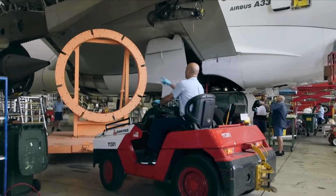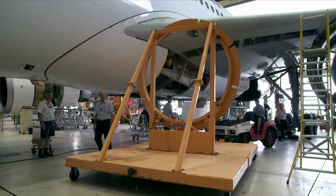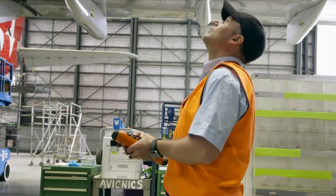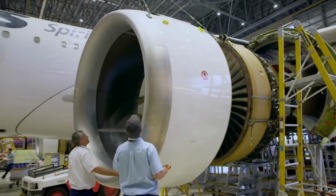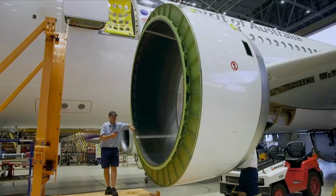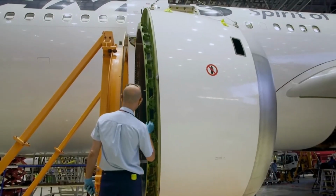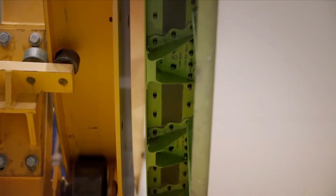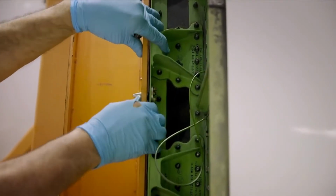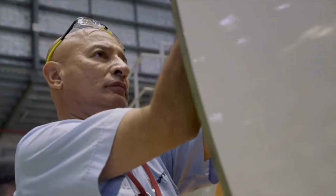A custom stand designed to hold the 100-kilogram cowling is carefully guided under the wing and into position. Because of its size, overhead cranes are called into action to safely manoeuvre the nose cowl to the support stand. Yeah, no worries. It's got to come down. Just a little bit. Got about 1 inch to go. Steady. A little bit more. Though they might weigh hundreds of kilograms, each part on this aircraft is treated with the utmost care and attention.